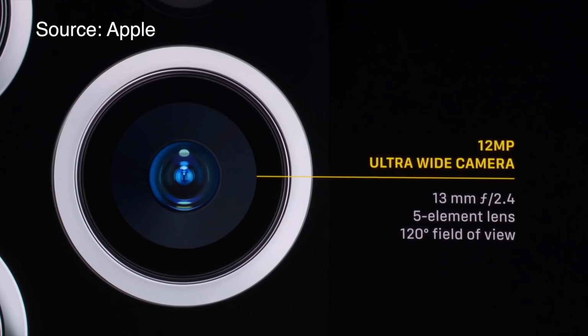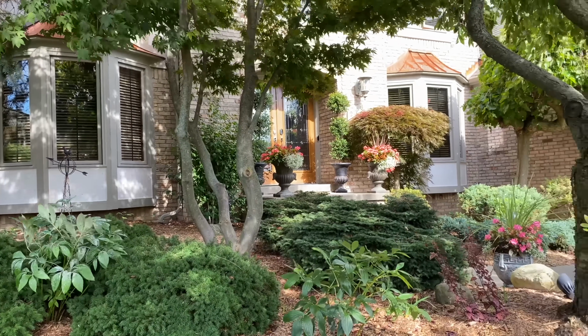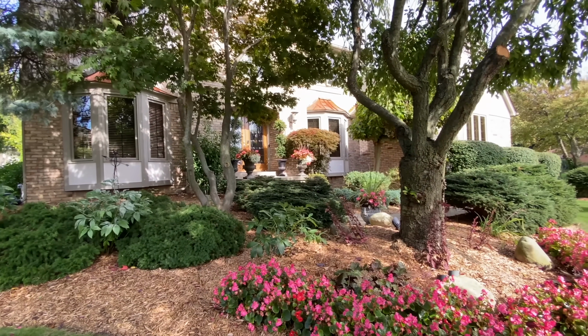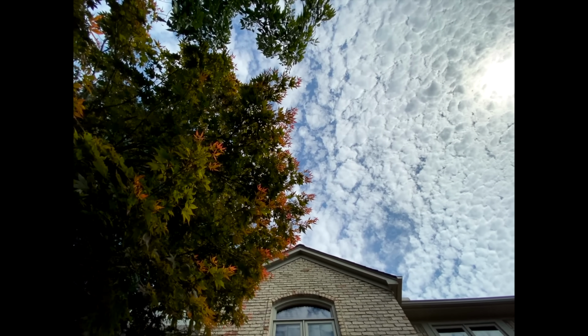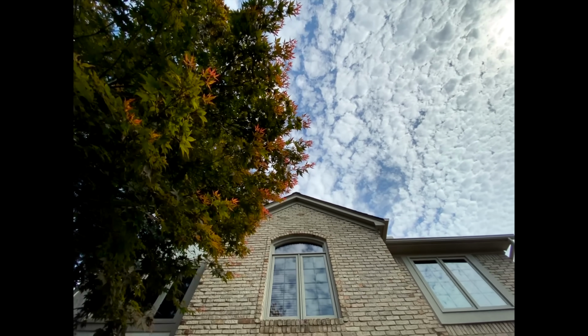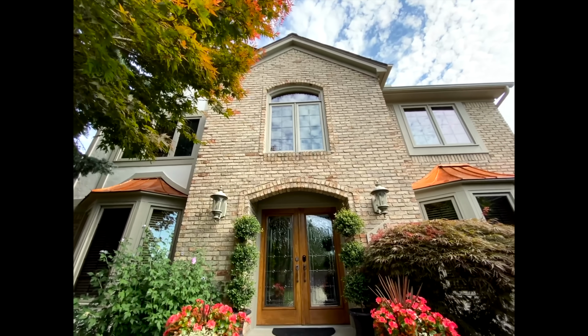But new is the ultra-wide camera. This is the first iPhone to get it, but certainly not the first Android phone to get it. I've always wanted one of these cameras, and we finally get it for iPhone. So this gets a much wider 120-degree field of view for 4 times more scene than the standard wide-angle camera. And this is the only camera without optical image stabilization.